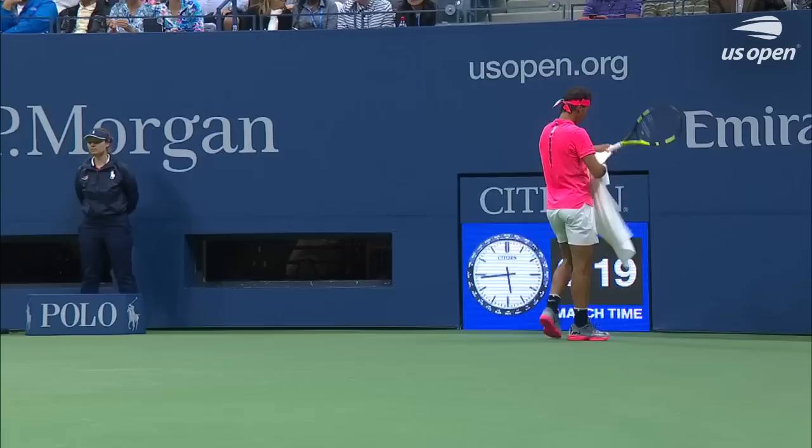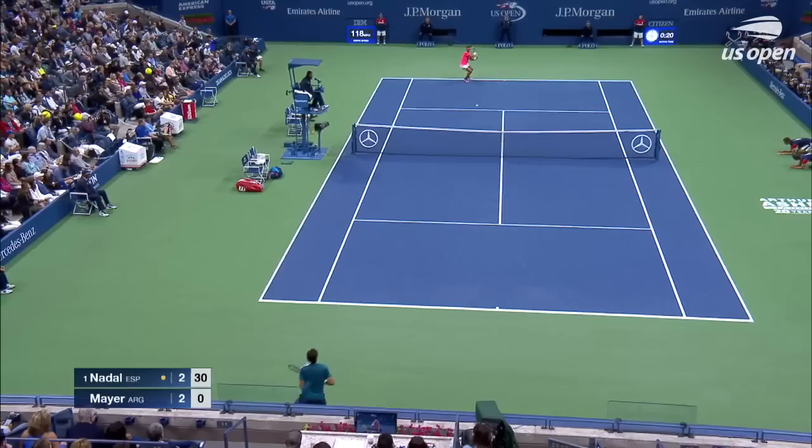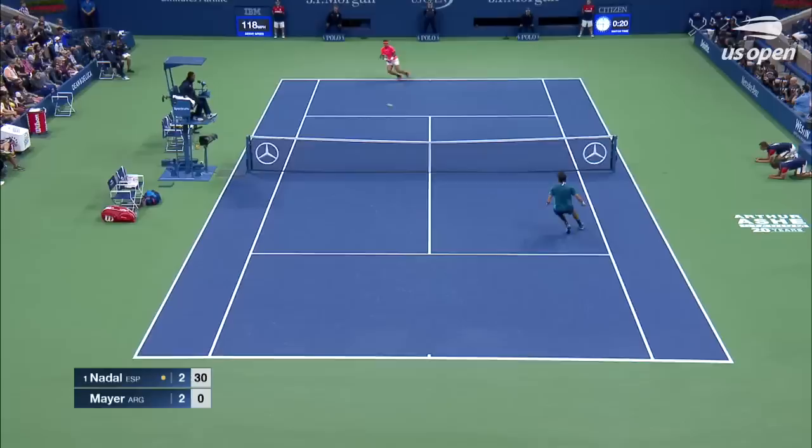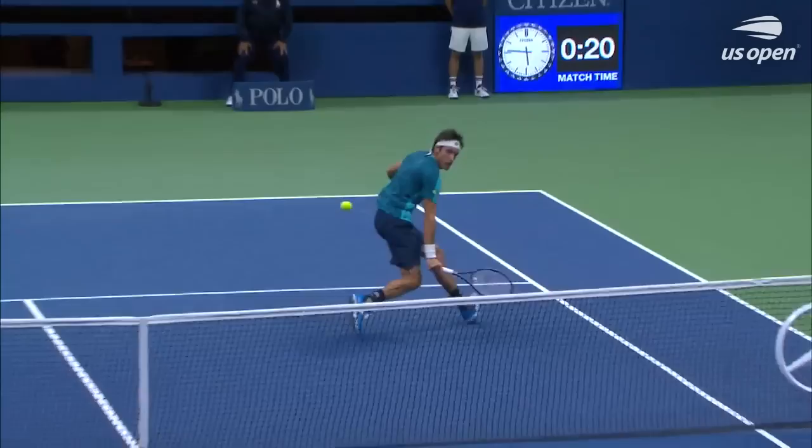Retreat against Nadal. You have to make sure you get good length. Terrific point by Meyer. Get there, but it's the movement off the first ball. So this is a great little dig, but it's the coverage he makes up to cover that particular shot.